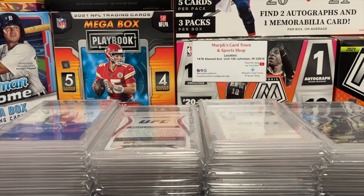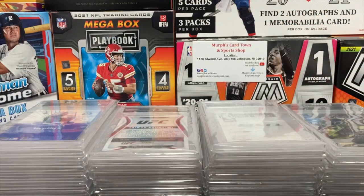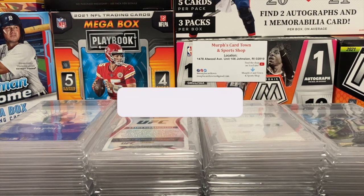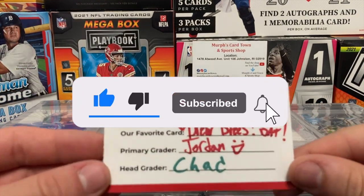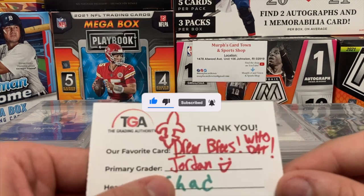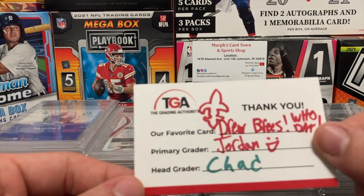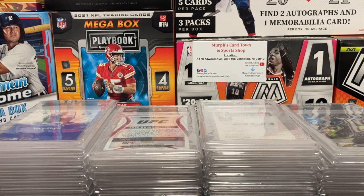All right, so we have unboxed our nice package that we got just in the mail today, and a fairly smaller submission reveal. We only have 30 cards instead of like sometimes we've had 40-something, 50, 60, 70 cards. So it'll be a little refreshing to have something on the smaller size. But we did get our favorite card back, the Drew Brees Who Dat card by Jordan, and the head grader is Chad. So thank you guys for doing a tremendous job. And I cannot wait to dive into what we have today.